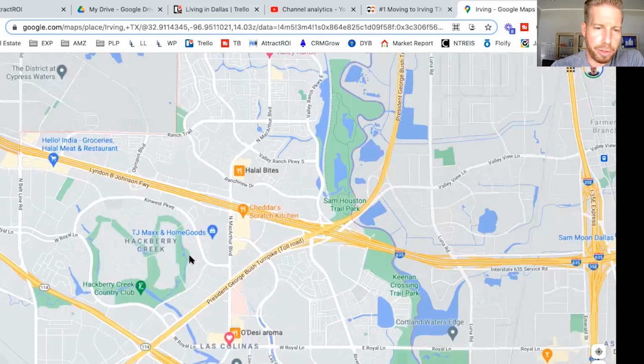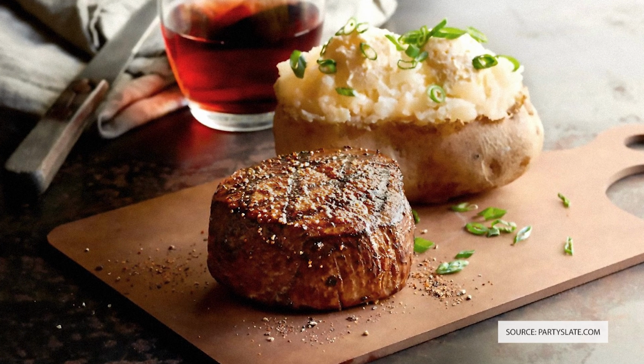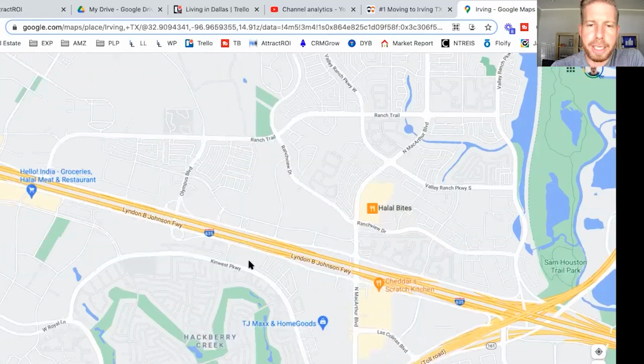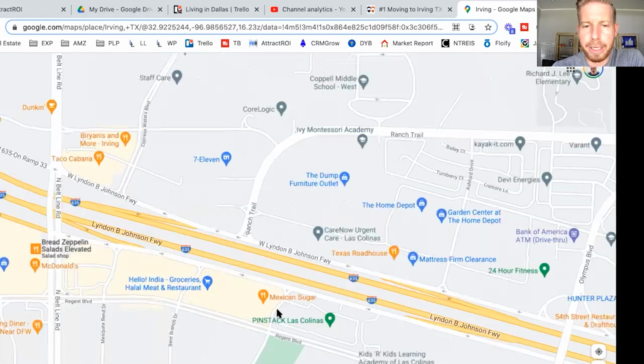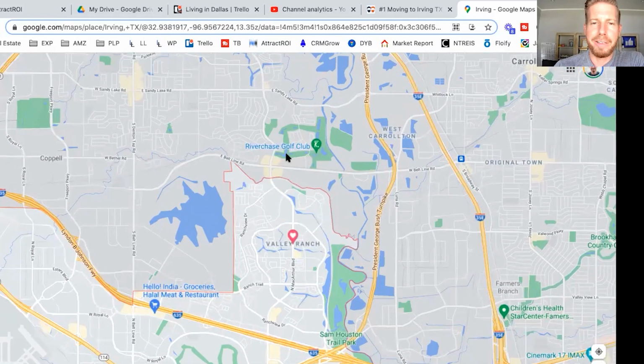And I would say this north area is a pretty good spot of Irving, Hackberry Creek. You see, you've got TJ Maxx, Home Goods, Panera Bread, Chop Shop, Cheddar's, Saltgrass Steakhouse, IHOP. So everything running right along 635. This is a lot of commercial in this area. Mexican Sugar, Texas Roadhouse, Taco Cabana. So really a lot going on there. Plenty of places, no shortage to eat around this area. You've got a golf club north of you.